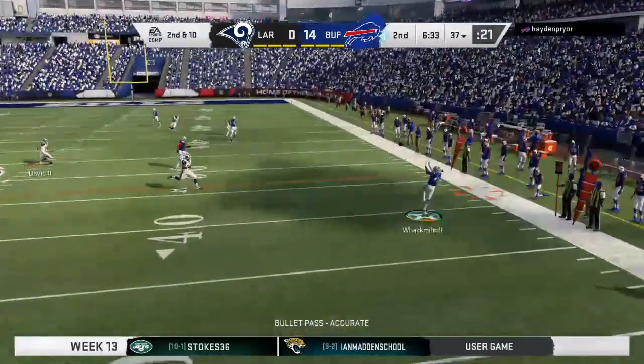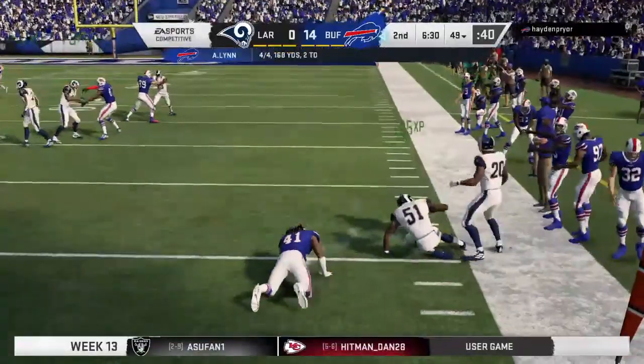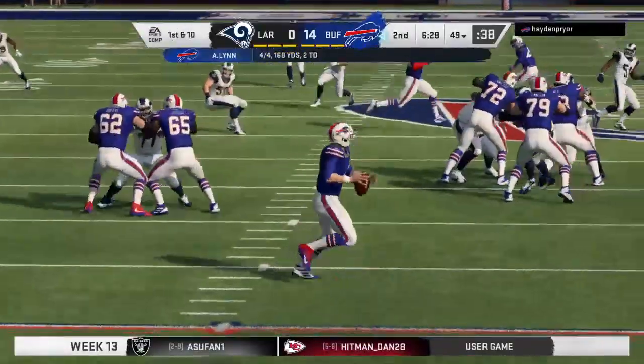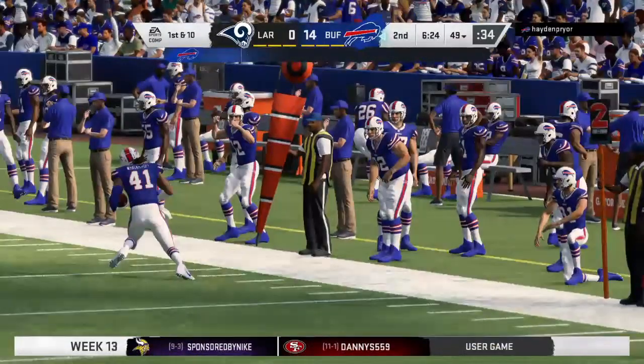Lynn. And he's going to find his man out of the backfield. That's complete. And they bring him to the ground just shy of midfield. 12 yards that time, and a Bills 1st down.